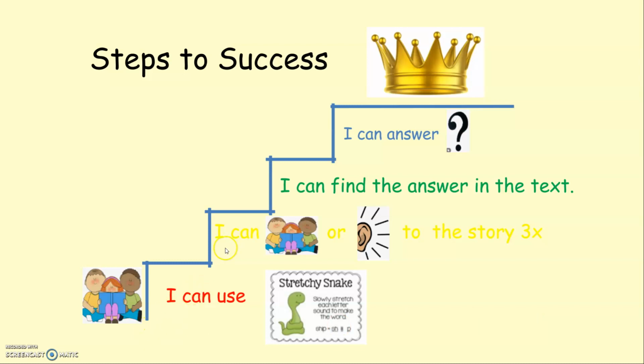Our next step is I can read or I can listen to the story 3 times. So you can try and read it or you can listen to Miss Megan reading it, but you must listen 3 times. The next step to success, I can find the answer in the text. So when you go to your Kahoot quiz, you look at the words in the book to find the answer. And once you've found the answer, you can answer the question. So I can use stretchy snake. I can read or listen to the story 3 times. I can find the answer in the text. And I can answer the question. And those are your steps to success.